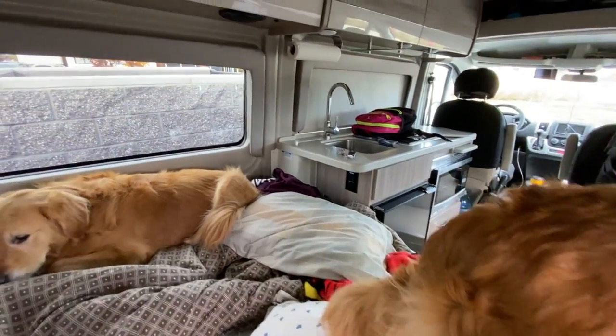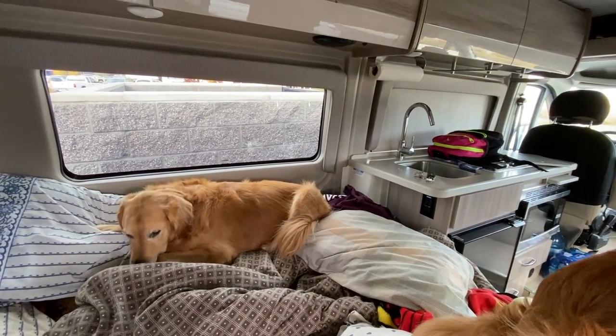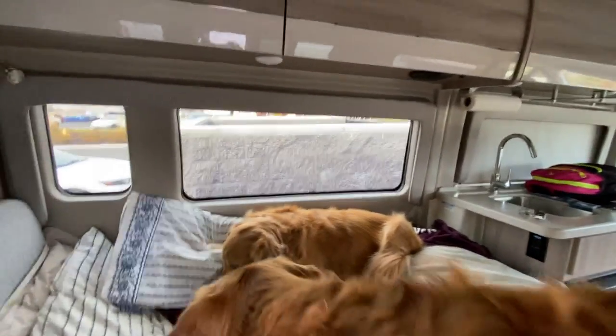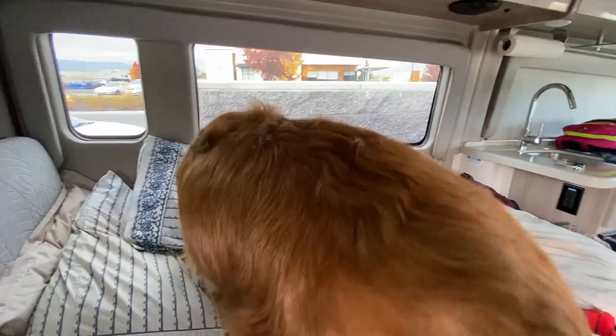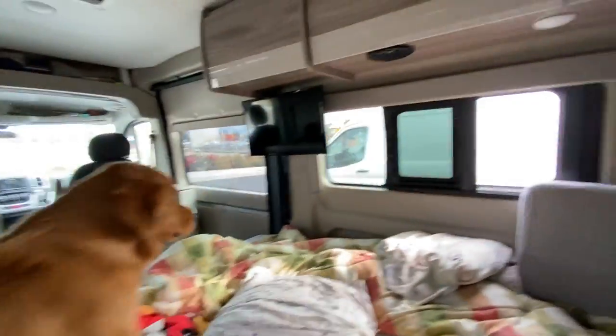And there is the kitchen right there. It is a little fridge, microwave, and sink. And yeah, boys really like it. It's really fun traveling. And then at night, we just find a place to stop, like a rest stop. Then we watch some movies.